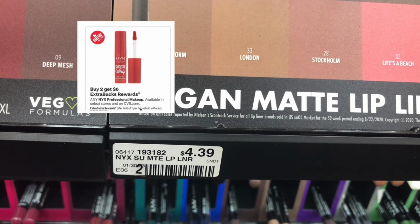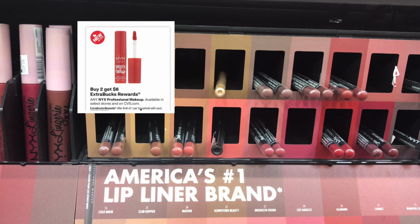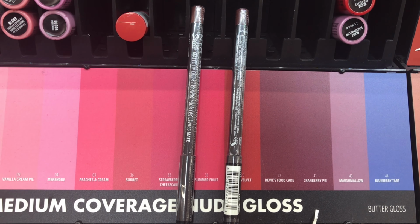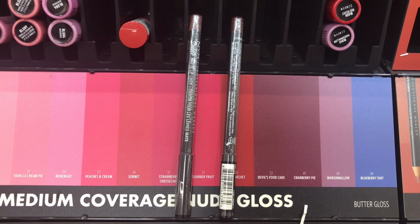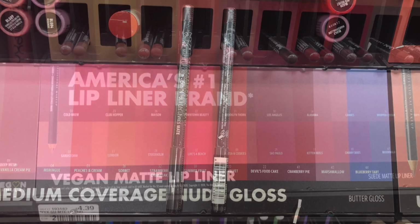It's on NYX. Buy two, get $6 back. Pick up the lip liners priced at $4.39. Two of them will come up to $8.78. You pay that and you get $6 back, making both items $2.78 or $1.39 each. And I think this is a good deal to add if you have a next purchase CRT.